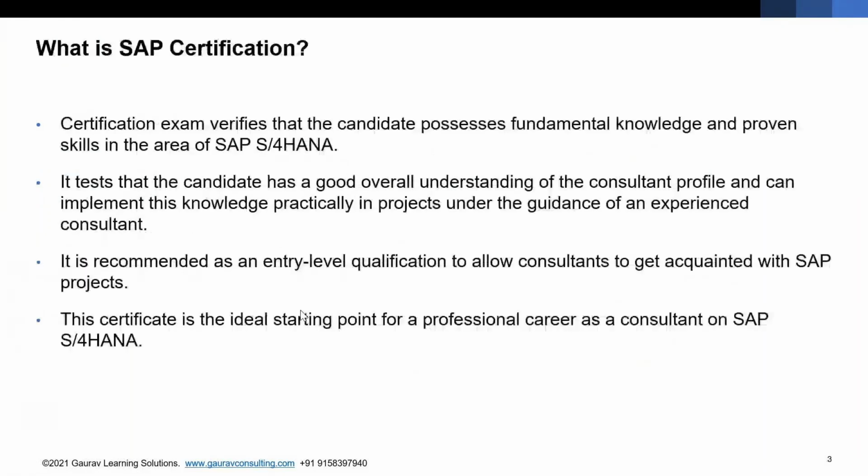Let's start with what exactly is SAP certification. So see, if you are an individual and you want to become a SAP consultant, if you start learning today, for example, you got a training from one of the institutes and now you are ready to start your career as a SAP consultant. So in order for the companies who are hiring you, how will they validate whether you are the right fit for them or not?